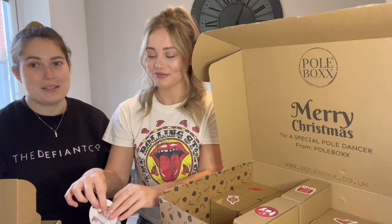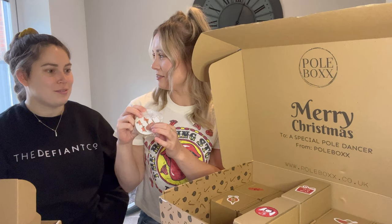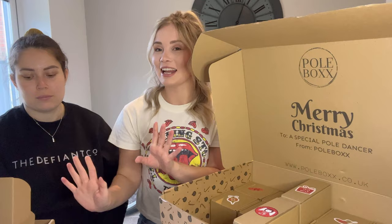One of the splits as well, just to point that out. And what are they made of? Ceramic. Yeah, these are ceramic, so very nice baubles.